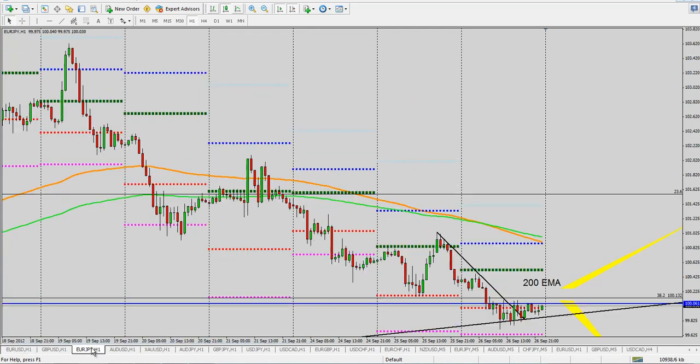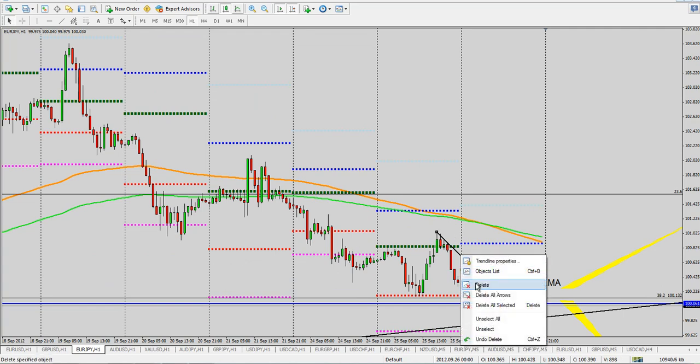Not even going to talk about the pound dollar. Not interested in that one in the slightest as of the last while. Euro yen has done some pretty nice stuff for us.